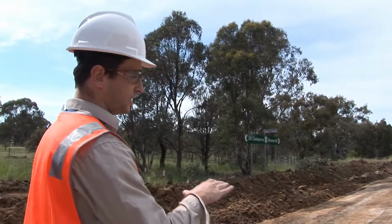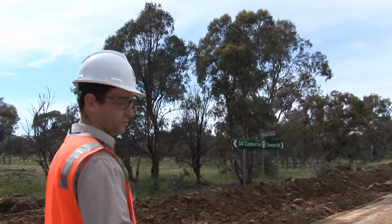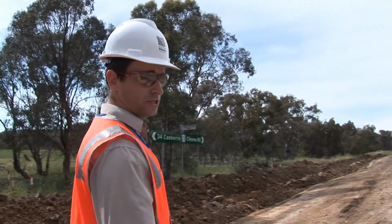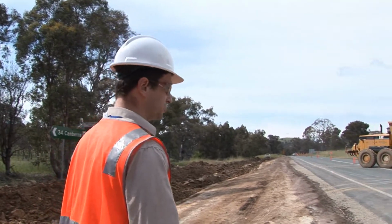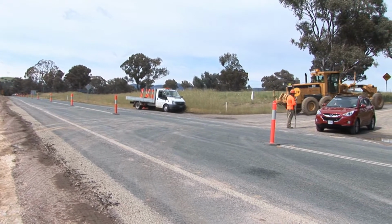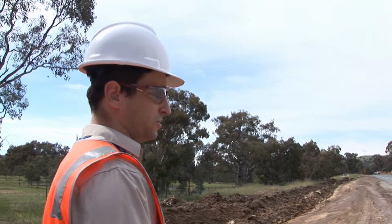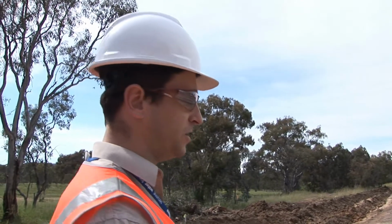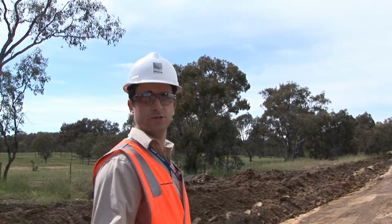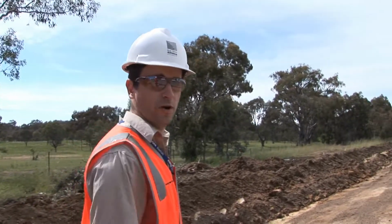We'll just be using the grader to take the top layers of asphalt off here and start moving down to the final subgrade, so we can inspect that and see whether there's any water that's basically gotten into the pavement that we might need to sort out with drainage, things like that. Alright, so the pavement itself will be excavating down approximately 600 millimetres, and then we'll essentially just start running in the courses at about 150 millimetres at a time, just to bring it up to the final finished level.